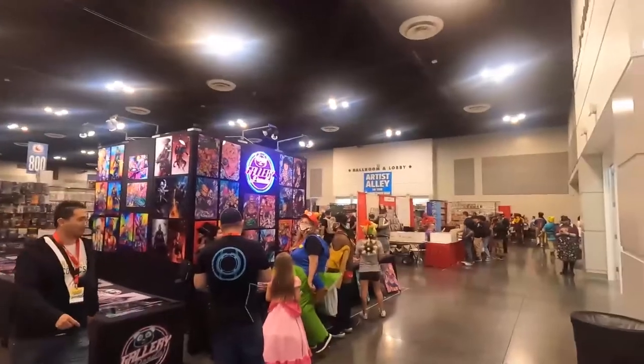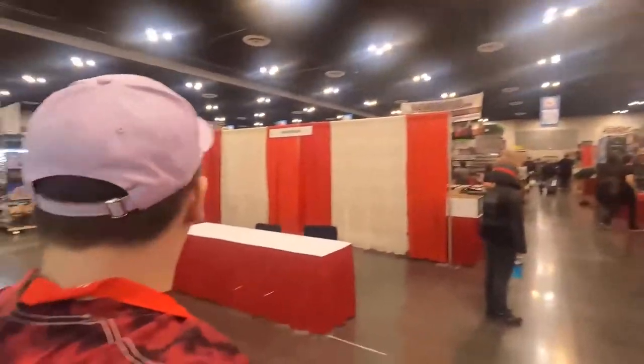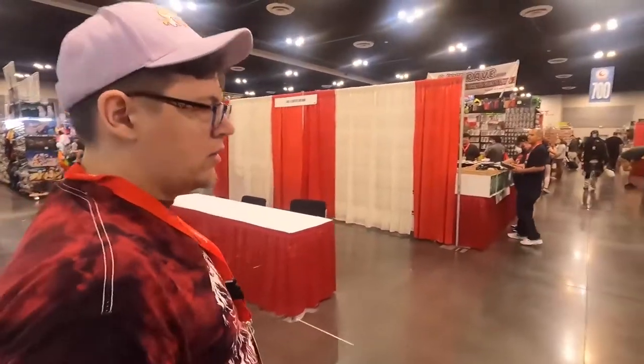Vendor hall, or the exhibit hall. Artist Alley is over there, you can see the big sign. So I think we'll do a little walkthrough around here and then we'll check some stuff out and then maybe go over to Artist Alley? Yeah, let's do it.